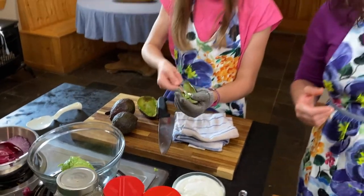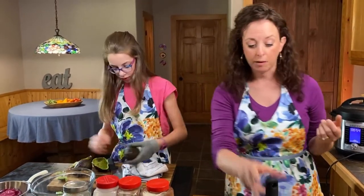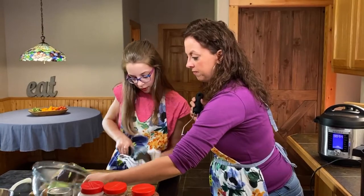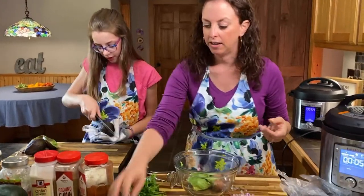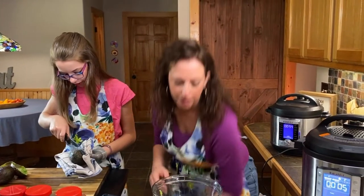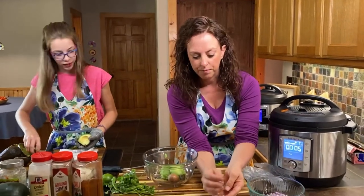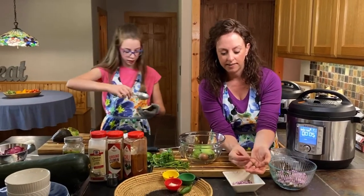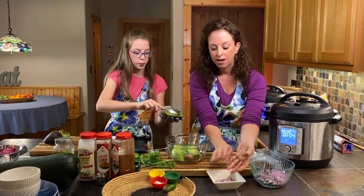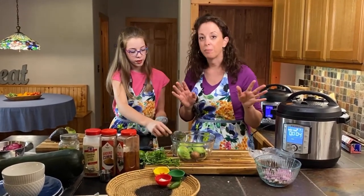Okay. And now, we're going to take just a regular potato masher, and that's what we're going to use to mash up the avocado. And I'm going to go ahead and get this lime going. A little avocado on my hand. I'm going to move this onion so we have our cutting board back. The one thing about guacamole is that it oxidizes, so you want to make sure you keep the lime juice on it and cover it with cling wrap, with plastic wrap, not the press and seal.